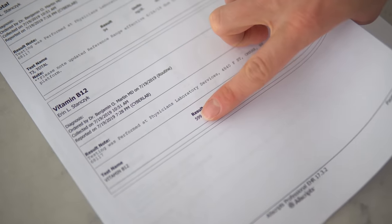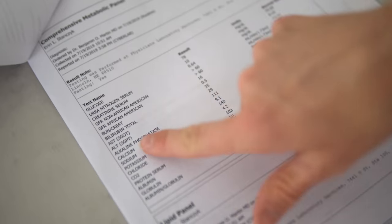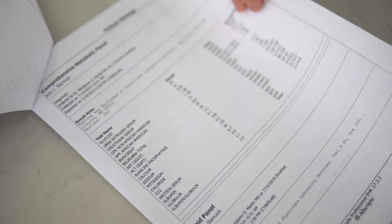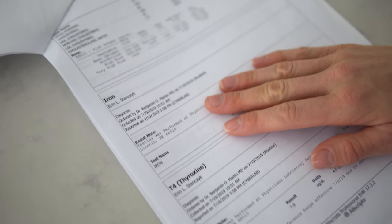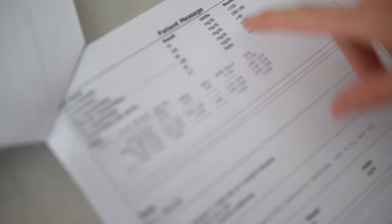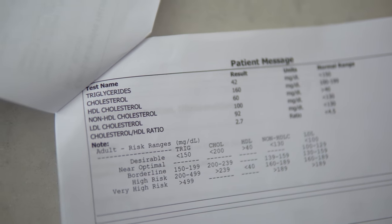Mine was ridiculously high, so that was exciting to see. And what else do we have? These are different minerals, all in check. Lipid panel, I was excited to see because that's another one. I've had really high cholesterol in the past and it runs in the family. I was happy to find out that I was what would be considered in the heart attack proof range. So my dad said he was a little bit jealous of my results. Sorry, Dad, maybe you should try the lifestyle.